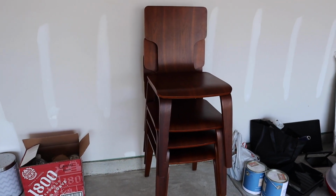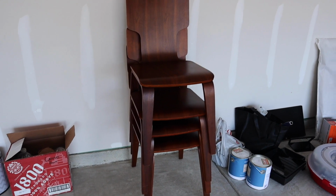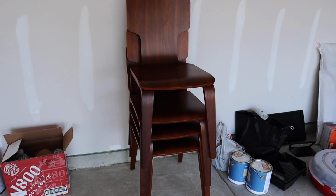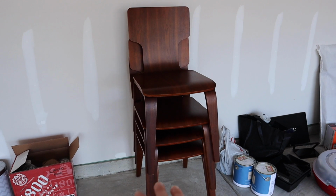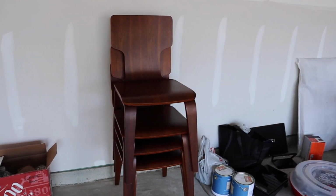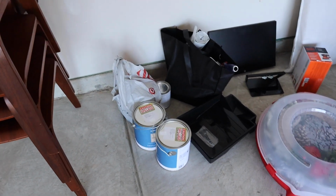These chairs right here, we are actually going to be keeping. We only have 4 chairs out on our dining table right now, but it can seat up to 8, and during non-COVID times, we love having people over. So we are going to be keeping those chairs. They'll be living in the garage, but I might move them so that they're not quite in the actual middle of the garage.